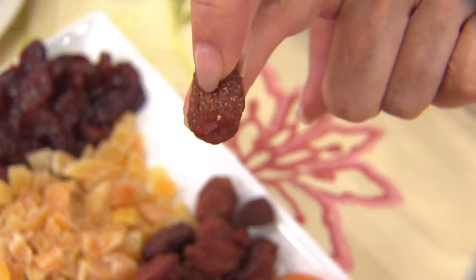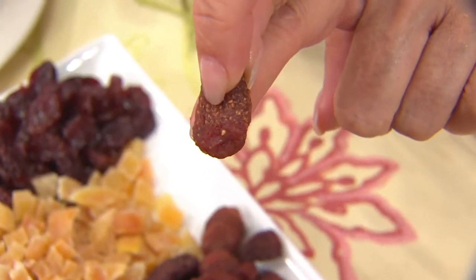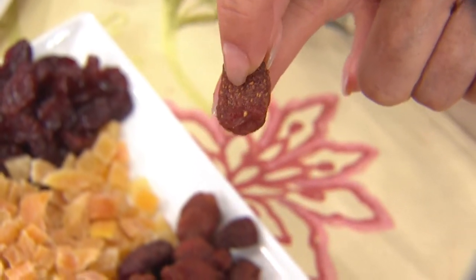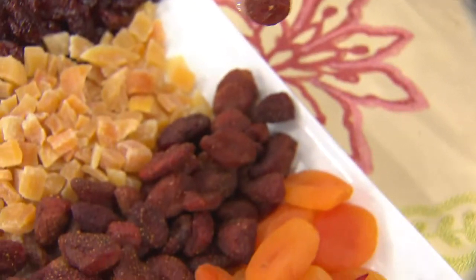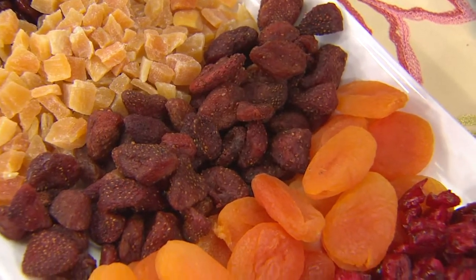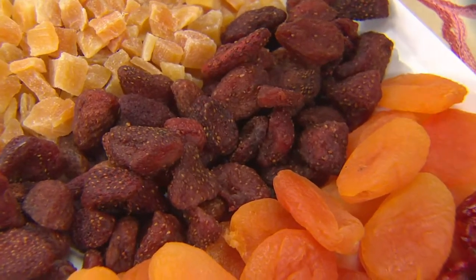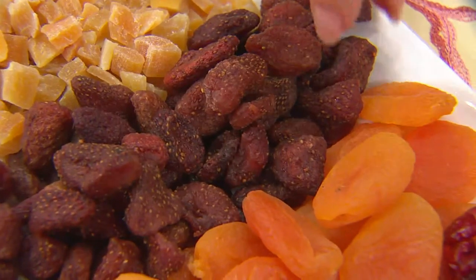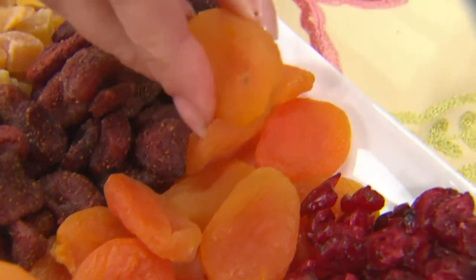I gotta tell you, and you can see this, delicious. You know what Carol, the food stylist, says? She says it tastes very jammy. Yes, it does taste like a jammy strawberry. And so we didn't dehydrate it, mutilate it, to the point where there's nothing left but something you feel like chewing gum. We didn't mutilate it.